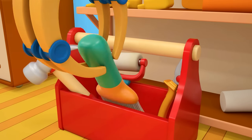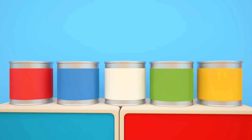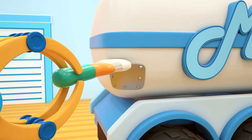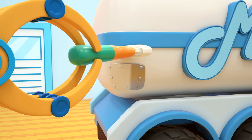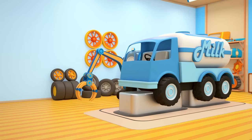The excavator's picking up a paintbrush. And is dipping it in white paint. The milk truck is as good as new now. No one would ever even guess that the other truck had scratched it.